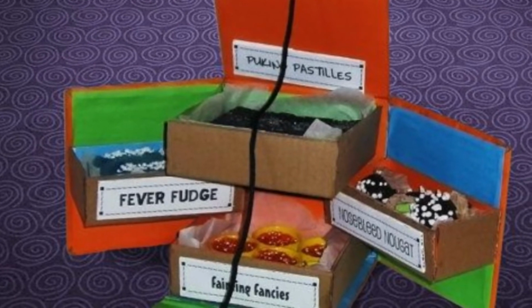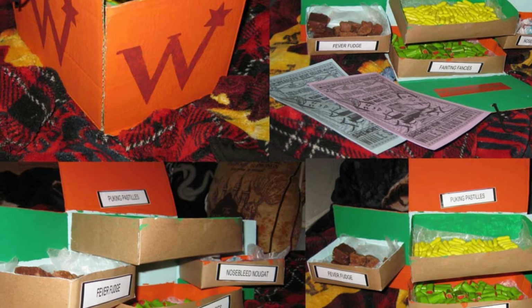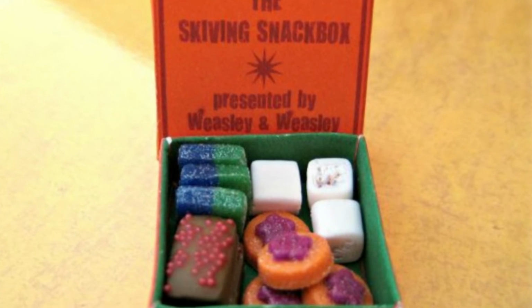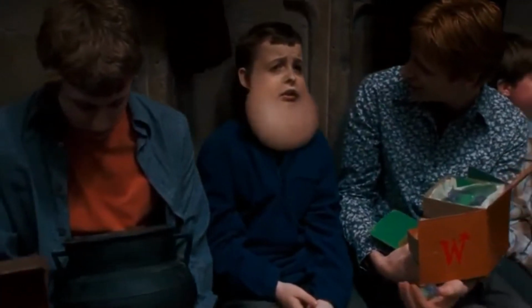nosebleed nougats. If you want to make your own skiving snack boxes, we recommend using various candies and gums. You can also add some food coloring to make them more creepy. Warning, do not eat too many skiving snack boxes as they might make you actually sick.